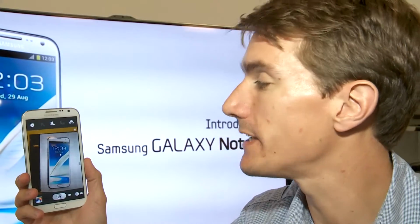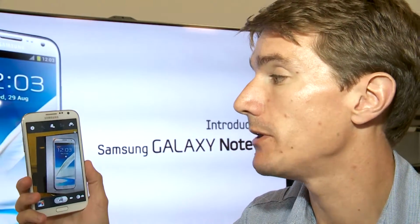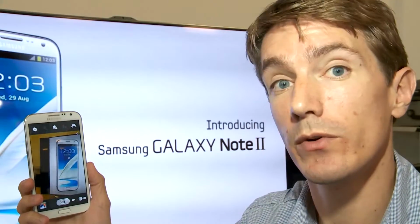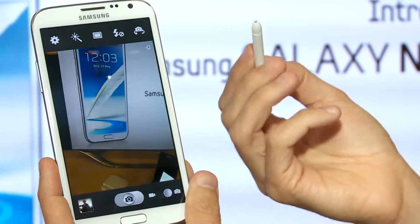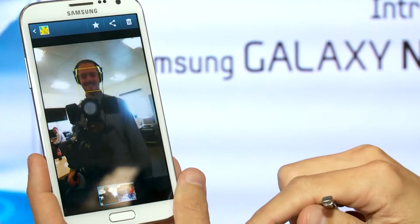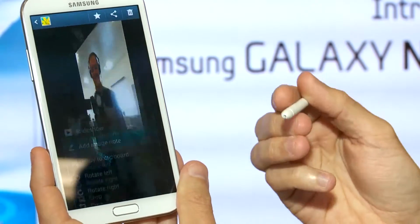Now the S3 had a simpler version of this feature. It could also scan through your photos and find the best picture, but it could only look at one individual at a time. Whereas here we're looking through groups of people, so it's definitely an enhancement. Once you're happy with your photo, you can actually use the S Pen to make a note on it. So we'll open one I took earlier in the gallery, go down to the settings, flip it over and add a note.